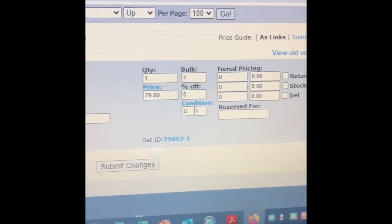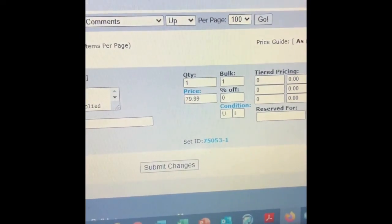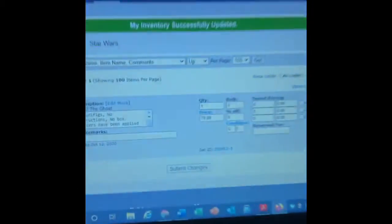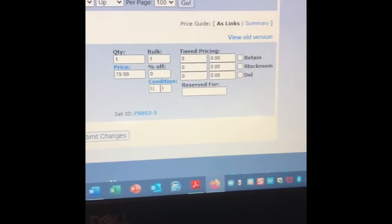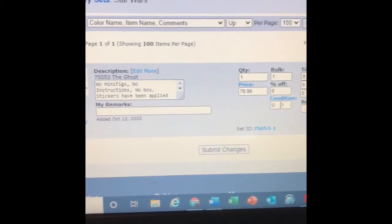So we'll see what happens. I'm hoping to sell this quick. I just like to get this off and out of here. At $80, it's a good value. It took me about 2.5 hours to make sure we had all the pieces. And like I said, I've already made back the money I paid for this lot, so this is pure profit. Thank you all for watching a normal night that I have working the Bricklink store.